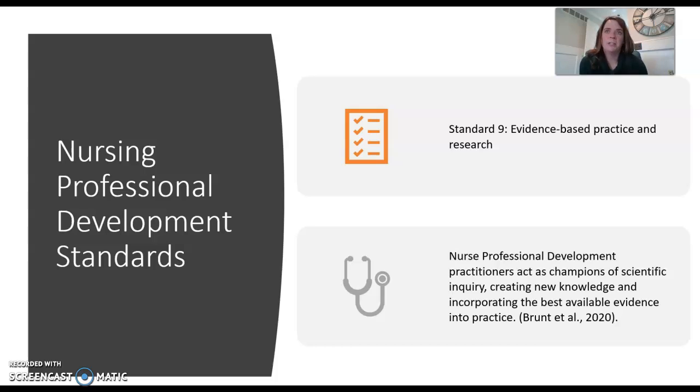When I wrote about this during one of my logs, Dr. McDermott introduced me to the nursing professional development standards, and she guided me to this article that was very, very helpful. And I think that was probably my third aha moment in this project, where it just kind of helped solidify and articulate all of the things that we have been trying to do. So, Standard 9 is evidence based practice and research.